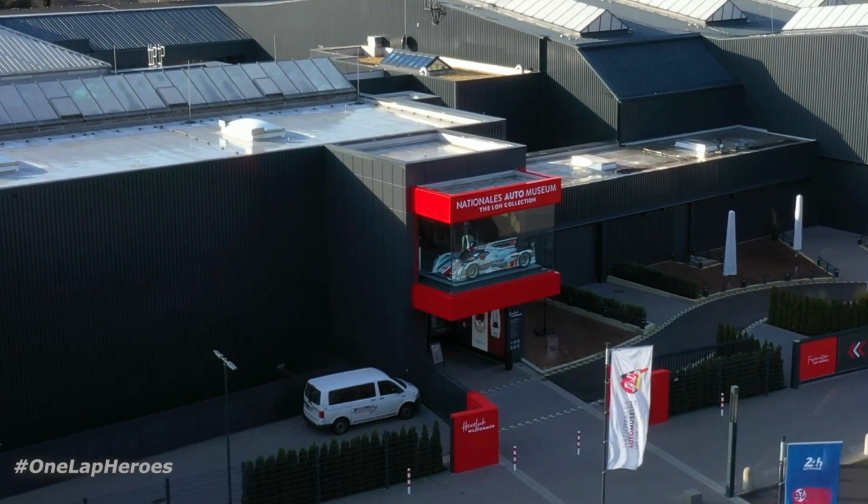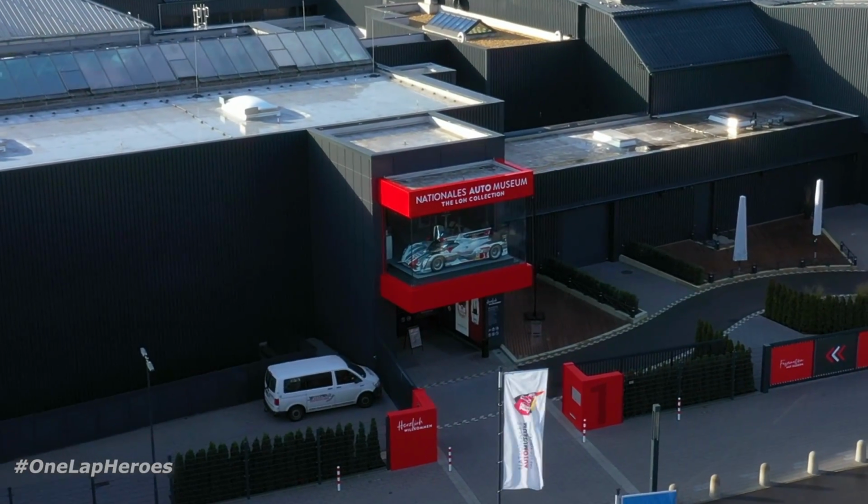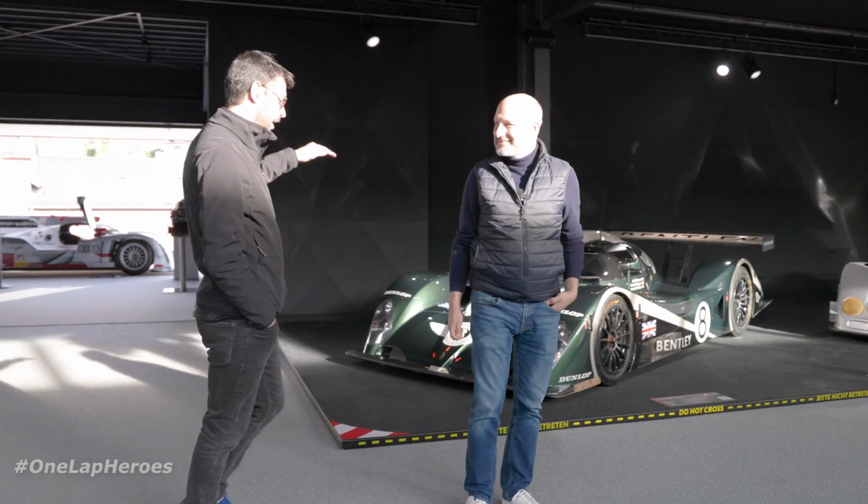That's very cool, by the way, when you are approaching the building from the outside, the prominent position and the sleek shape and everything.